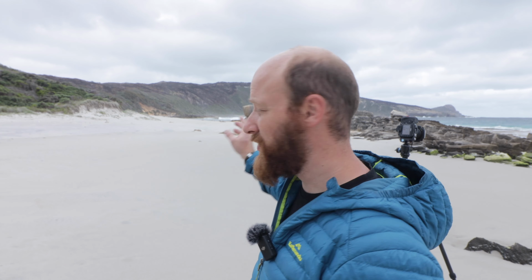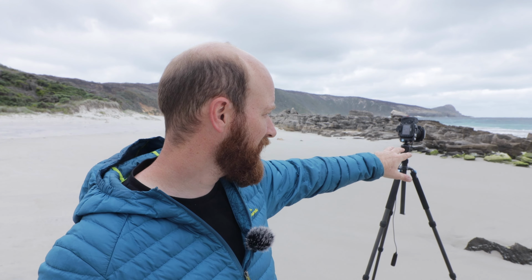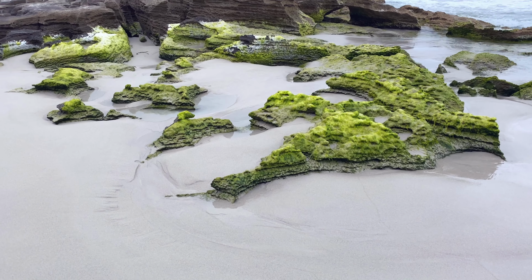But boy, it's worth it. This location is absolutely stunning. I love it. So what drew me to this location when I parked at the top there and walked down was this lovely rock. You might just see it just there. That drew me to it, but also the lovely greens we've got on the seaweed and the rocks here. I really like that.